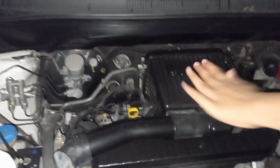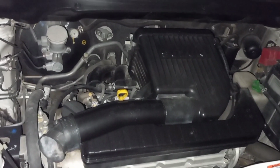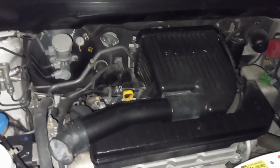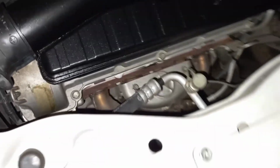This review is a bit odd as I am standing here holding the hood like this in order to show you guys the engine. This is a pretty clean engine bay. This is a 1.2 liter naturally aspirated petrol engine. It's called VVT by Suzuki, the Japanese car manufacturer, and it's an aluminium unit, as you can see here. Just like Honda, Maruti Suzuki has used an aluminium unit.